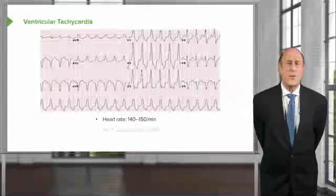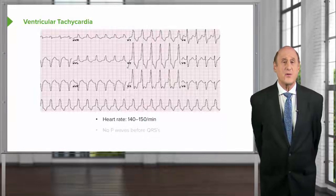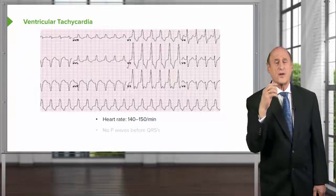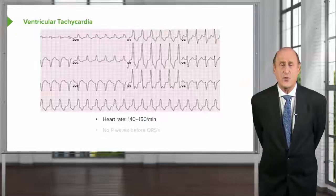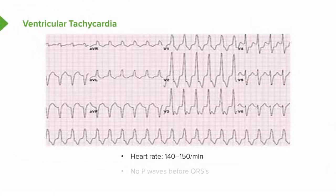Here's another example, not quite so bad. Here the heart rate is 140 to 150. You'll notice it's very regular, right? Because it's a circular movement in the ventricle, just like supraventricular tachycardia is this circus movement in the atrium. This is the circus movement in the ventricle. You'll notice the rhythm strip at the bottom, very rapid. Here a heart rate of 140 to 150. So the patient might have a blood pressure, but they obviously would be distressed, short of breath, uncomfortable. If they had narrowings in their coronary arteries, they might be having chest pain. Notice that there are no P waves before the QRSs.